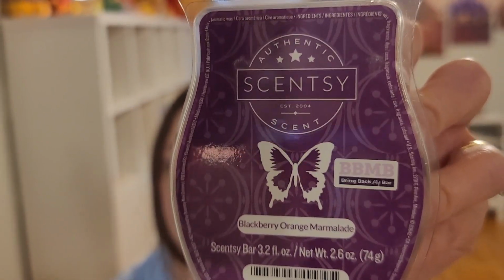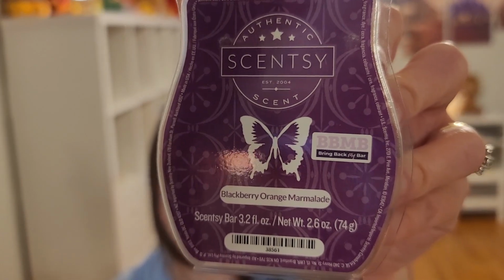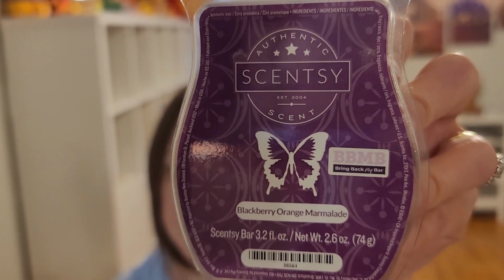Blackberry Orange Marmalade. It's orange marmalade and blackberry jam over sugar crystals. So this has kind of been compared to Black Raspberry Vanilla that's currently out and I think always in the catalog. I'm hoping I get a little more orange in there, a little citrusy to brighten it up. Let's see, and it is pretty purple wax.